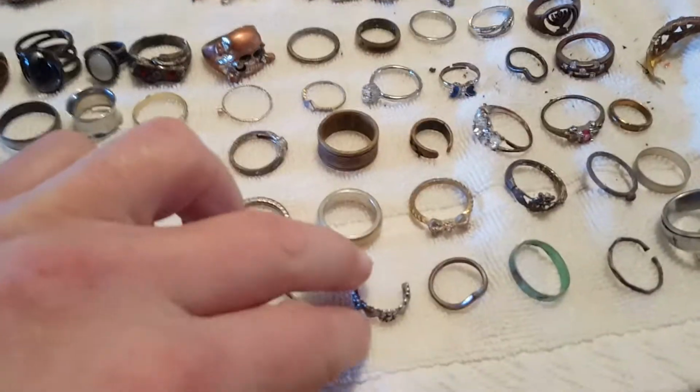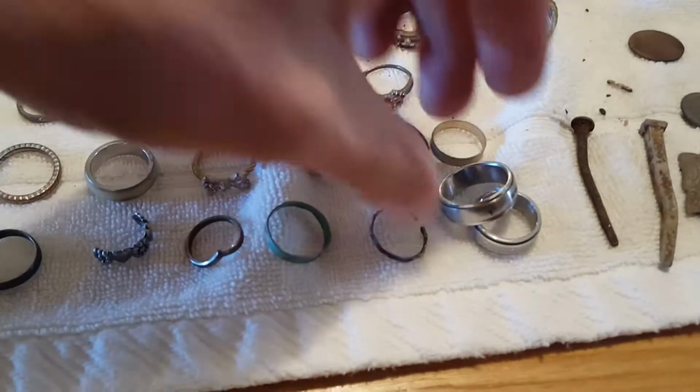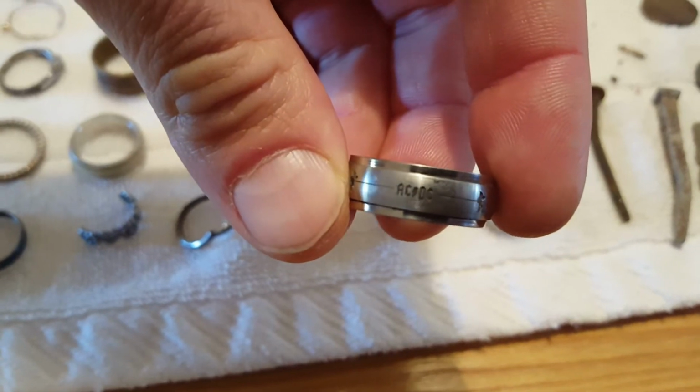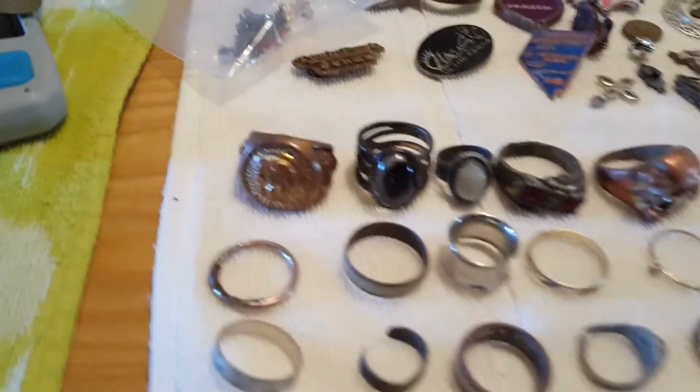This one might be silver, I don't know. These are spinners. I found this one last night. It's pretty sweet. AC/DC spinner. Second target on last night's hunt. And some of them are cool.